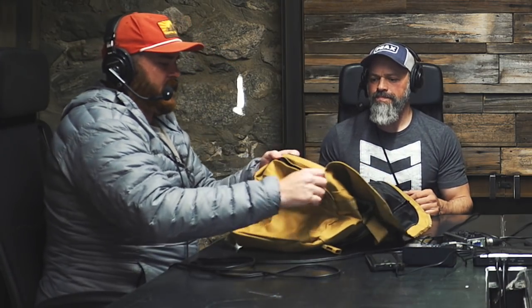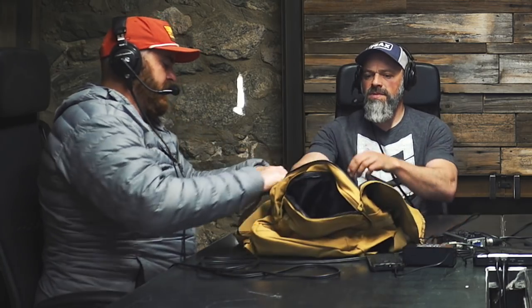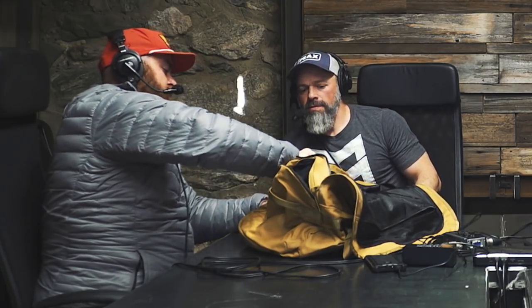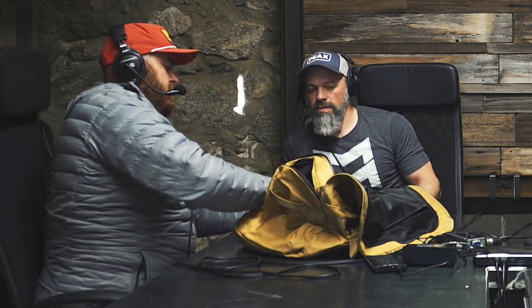Another side pocket here. This is just for your regular gear. And then that's just a smaller side pocket, stow and go. Then on the front, you have your items you might need during flight: cell phone, wallet, passport, headphones. And then we get to the cooler features.